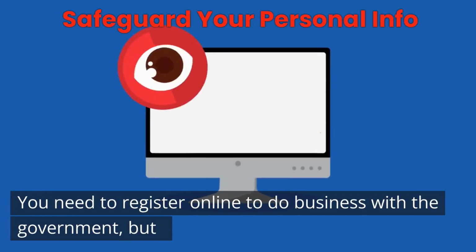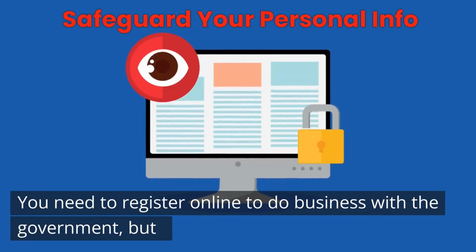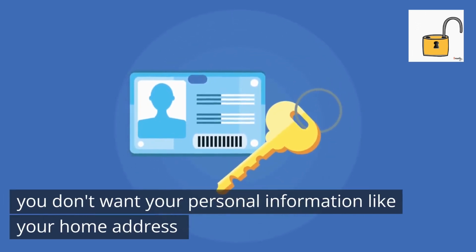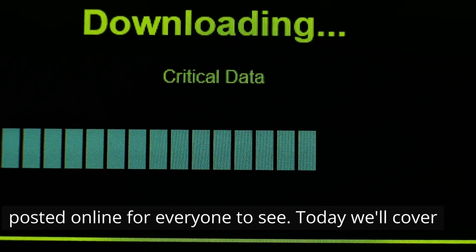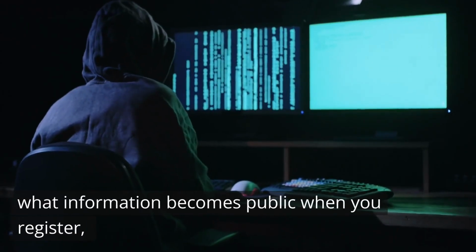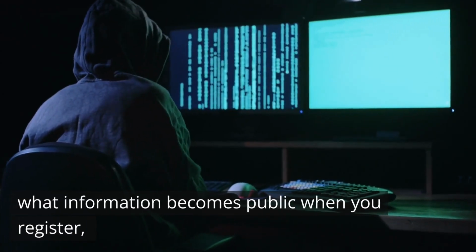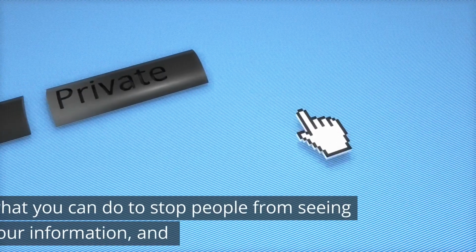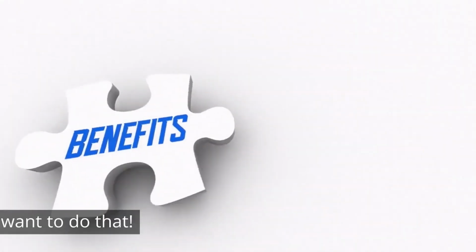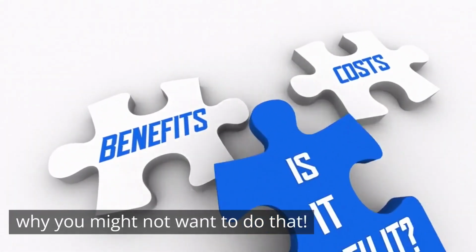You need to register online to do business with the government, but maybe you don't want your personal information, like your home address, posted online for everyone to see. Today we'll cover what information becomes public when you register, what you can do to stop people from seeing your information, and also why you might not want to do that.